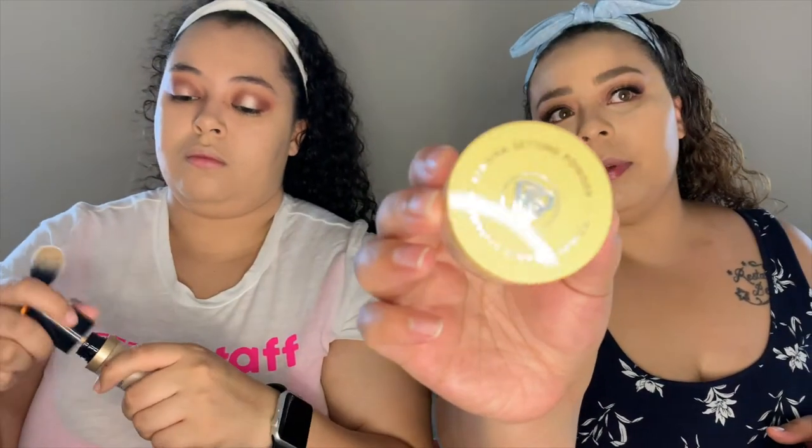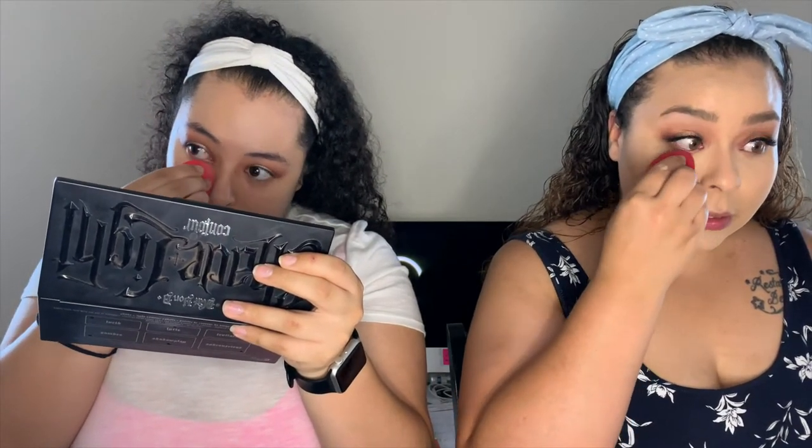So I'll be going in with this banana setting powder from Bella Pierre to set that concealer down. I am going to go back in with this concealer and blend out underneath the eyes one more time. I said I'm not gonna look down again, but I have to figure out where the powder was. But now I'm not gonna look down until I have set that.